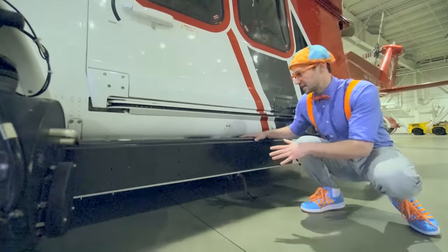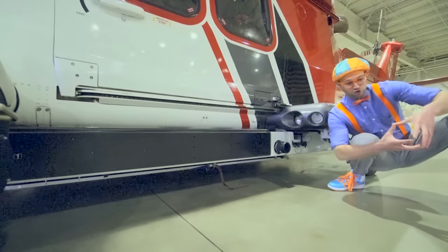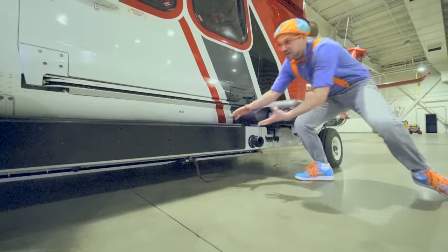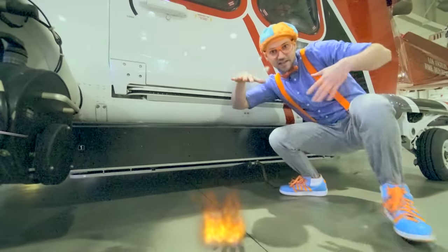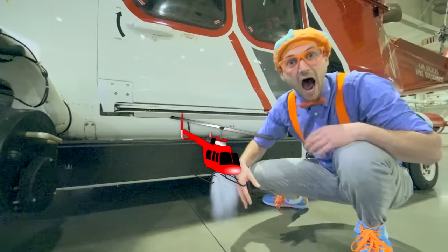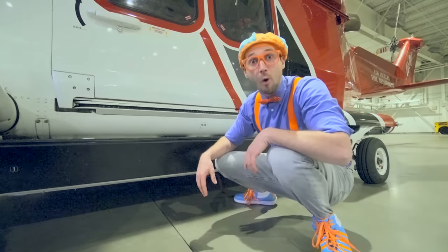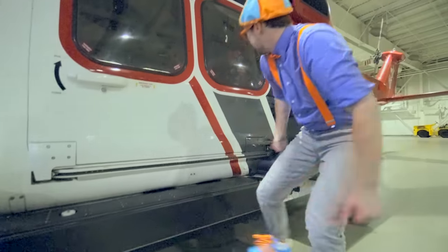Ooh, and back here, this is a water tank. And you fill it up right here. Grab the hose. Bring on the water! Then this fills up with water, and then from there you fly over things. And you pour water on things like fires, so then you can save people. Wow, what a cool machine. Let's see what else there is, come on.